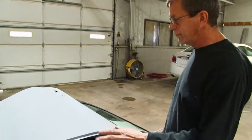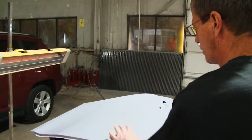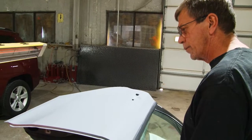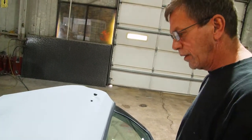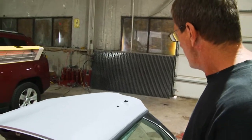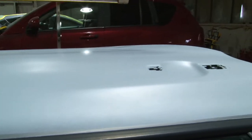We got to take it off, lay it on a stand, and do it right. If you try to work on the car when it needs a little bit of extensive work, you're better off taking it off. It's easier to work on a bench on a stand here than on the car itself. Well, I tell you what, I can't wait to see this back on that Ford. I can't either. I've been working on it about 3 weeks.